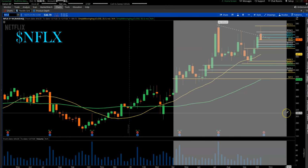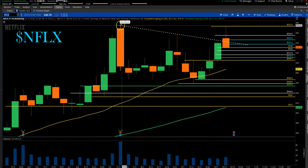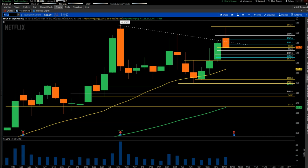Netflix weekly stock, nice uptrend. We did manage to get above this short-term resistance here. Well, not short-term, I would say, just this multi-week resistance line that we had going on, right? We did manage to close above that nicely, but still we couldn't really see an upside follow-through move within the week, and it closed back below this resistance line right here, right?